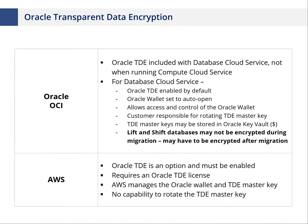Transparent data encryption works differently at the different providers. If I'm at Oracle, using the database cloud service, I'm automatically getting Oracle transparent data encryption. So when I do my lift and shift, Oracle is automatically doing that for me. That has not always been the case. We've found a number of scenarios where, when you did the lift and shift, TDE was not being turned on by default. The organization would say, oh, no, Oracle told me it was being turned on. In a number of cases, it has not been. So always make sure that transparent data encryption was actually enabled. This is especially problematic if you did not have it internally. If you had transparent data encryption running internally and did a lift and shift, it should have been encrypted.